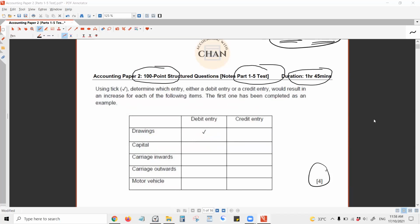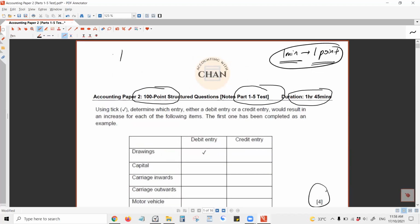That's the reason. For paper 1, 35 questions, right? 35 MCQ. Spend no more than 2 minutes per question.